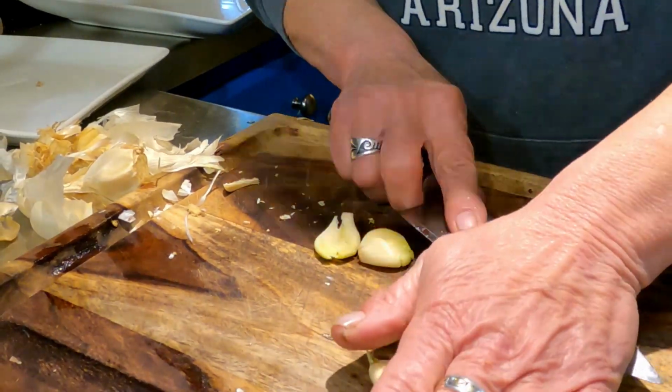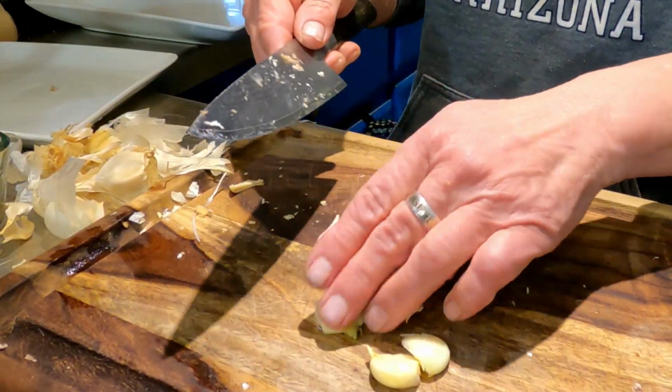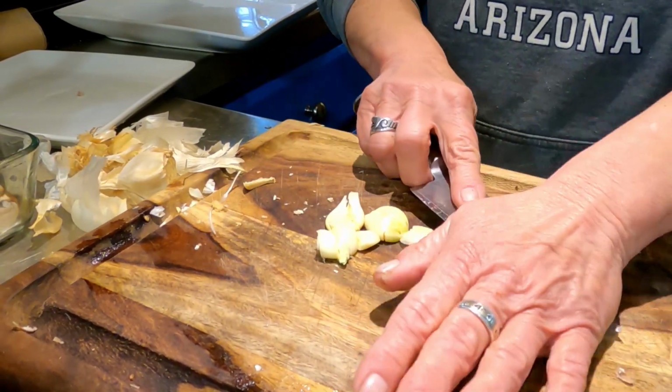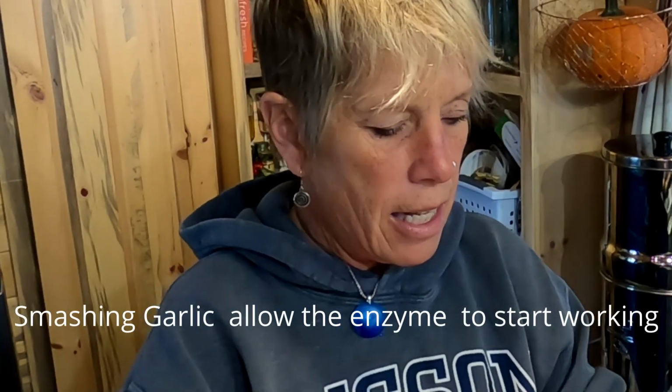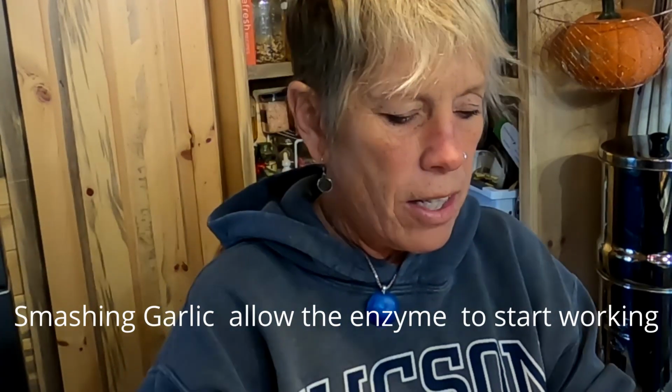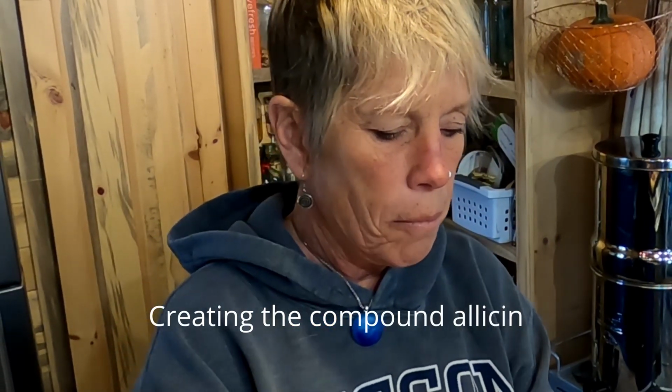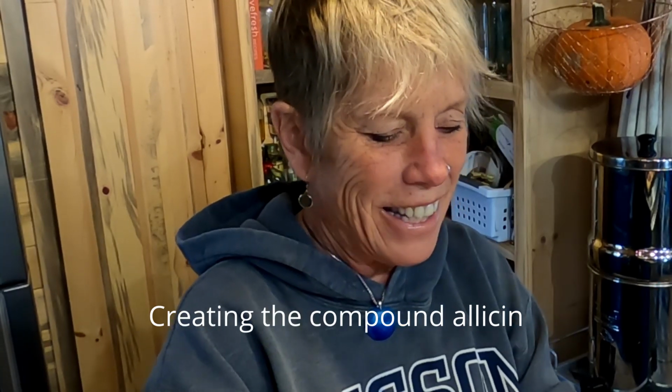So now we have the garlic. I just smash it down a little bit. Lean into it, smash it down, it gets all the good properties going. And you're actually bruising the garlic, but that's okay. I don't think it minds.